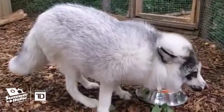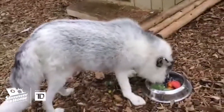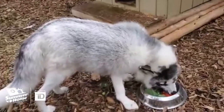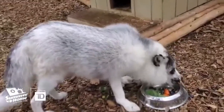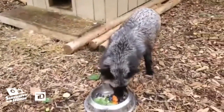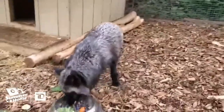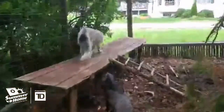Unfortunately, when Dakota came to us, you could tell that his care wasn't up to the standard that we follow here. Dakota came to us with mange, ear mites, and broken teeth. And later we discovered he also has Lyme disease. We were able to take him to the vet clinic and get him fixed up and happy and healthy once again. And when he was ready, we introduced him to his new best friend, Ash. And they run around and play in their enclosure together all day.